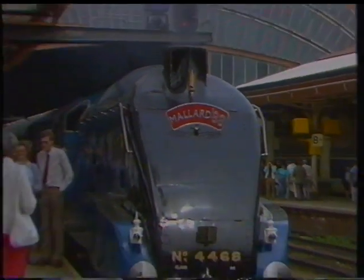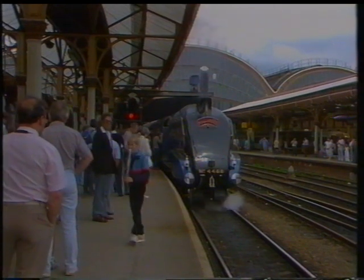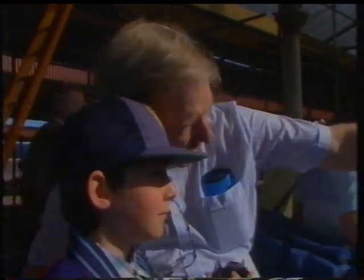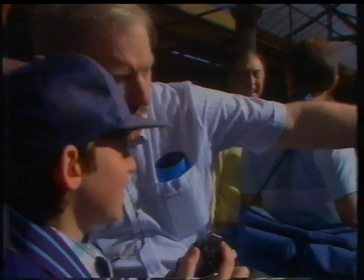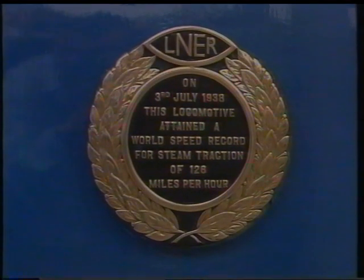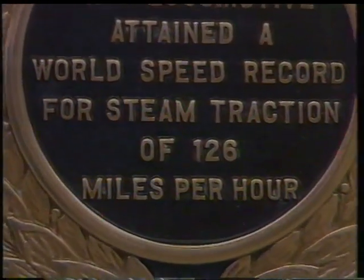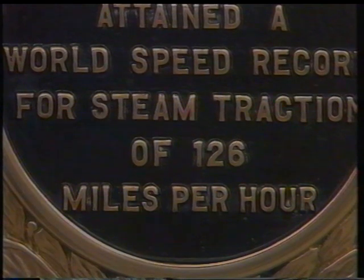York Station, Saturday, July the 16th. Record-breaking run 15 years ago. That's what it's all about today. A nice one. See? 20 miles an hour. A bit of a 125.